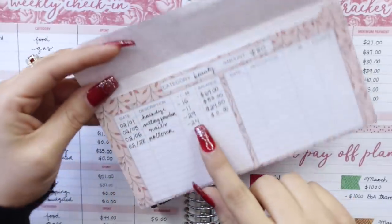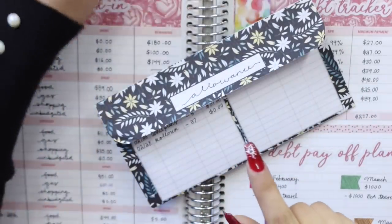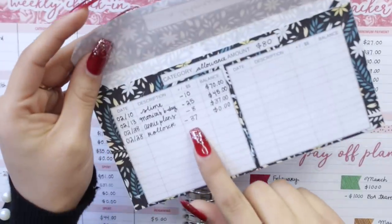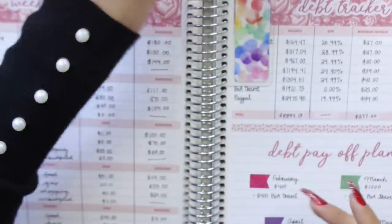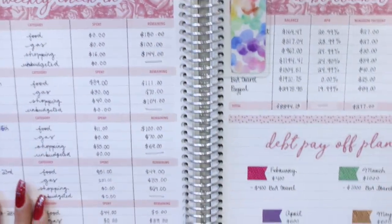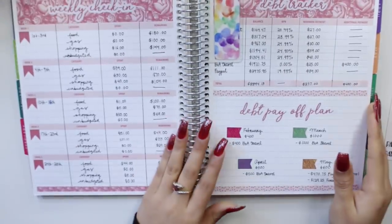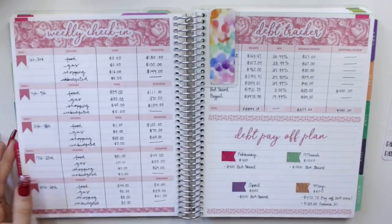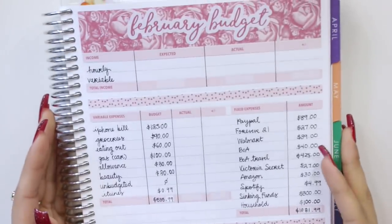For my beauty, I had $24 left for my nails, so I went ahead and rolled that over, leaving me at zero. And then my allowance, I rolled over the $37 that I had left over, which brings me to zero. So although I was under in all these categories, once I put it in my budget, I'm going to put the same exact amount. This is how it's going to look in my variable section of my February budget.